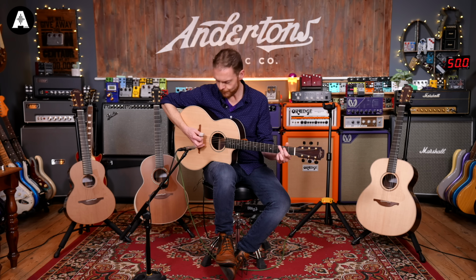So if you're looking for that kind of Lowden sound, but you want to go and play on big stages, this might be the thing for you to come and check out. So this is what it sounds like.